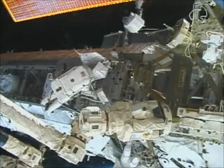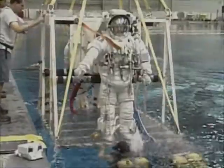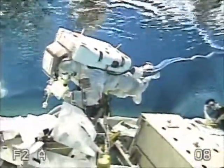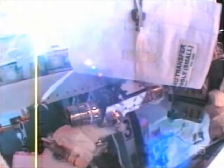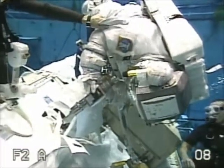So how can the astronauts practice their spacewalks on Earth before they go into space? The answer is underwater. At NASA's Neutral Buoyancy Laboratory, the astronauts can practice jobs that they will later do in space. Their spacesuits are adjusted so that they do not sink to the bottom of the tank or float to the top of the water.